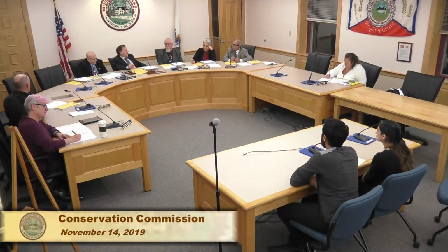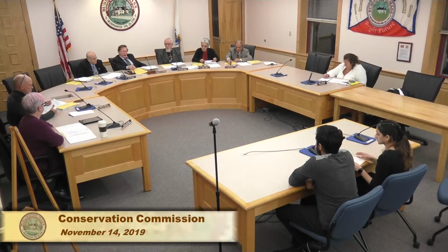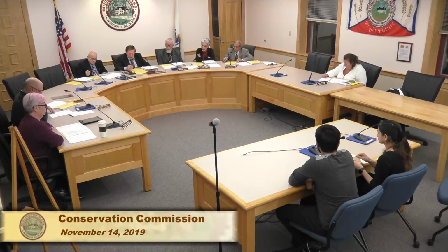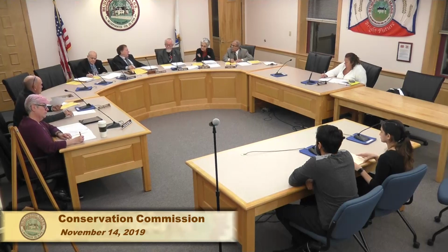Right. All right, could I have a motion to approve the revised configuration for the driveway as a minor engineering change for DEP file number 122-579? Move. Second. Second. All in favor?